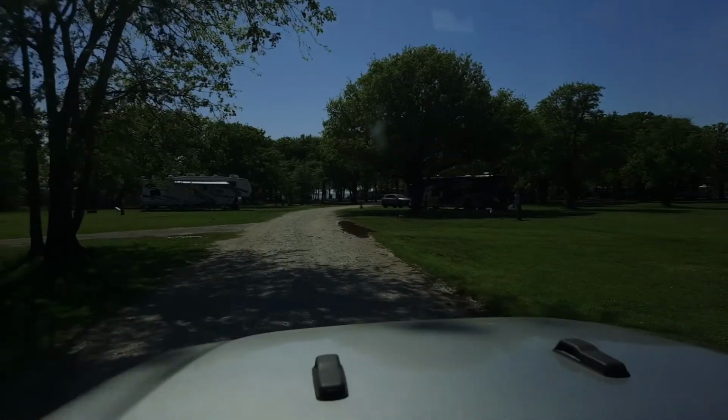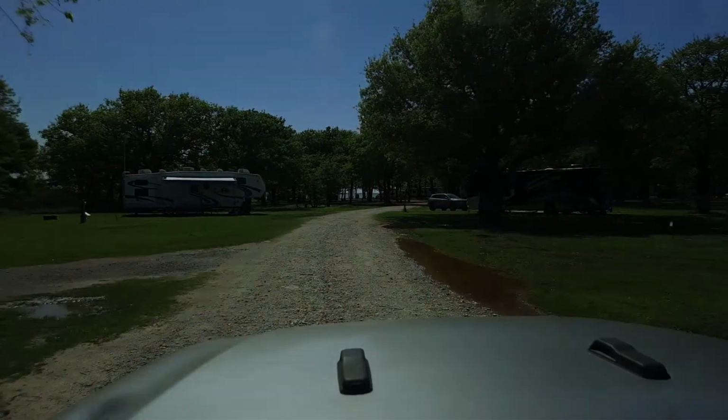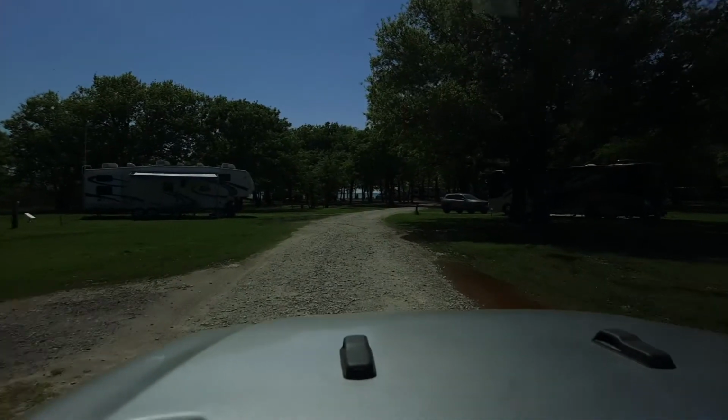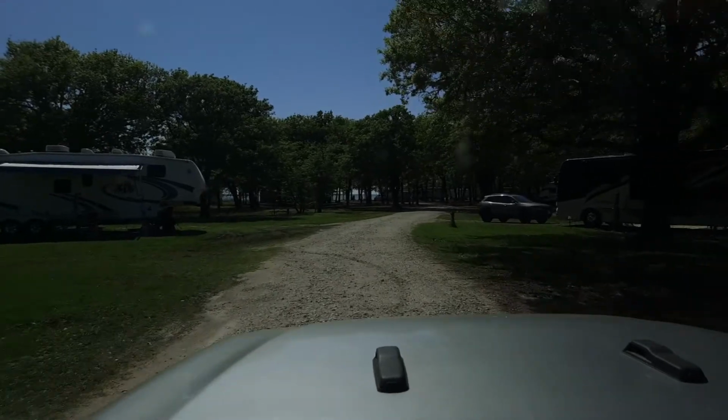It's just so beautiful here with all the trees and the lake. It does have kind of a state parks campground feel to it. It does. Very nature oriented.